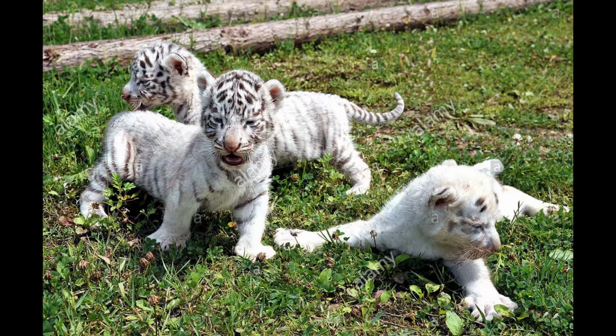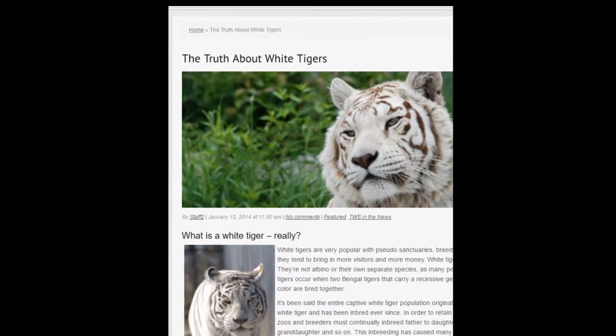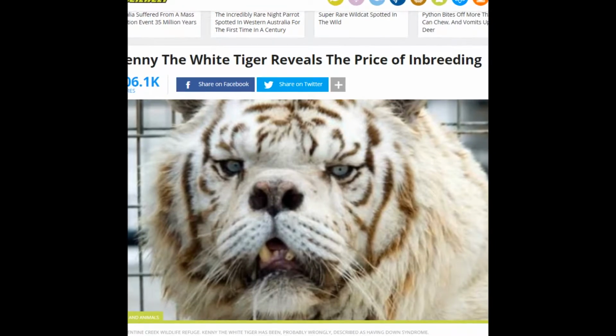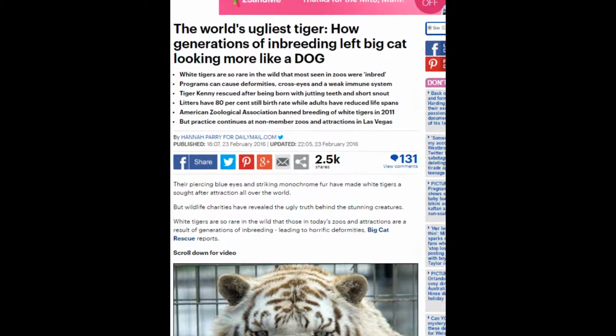The first white tiger was captured in India in 1951. Some believe all captive white tigers are descended from this one, and are therefore all related. This has been disputed as there is no evidence to prove that every white tiger has been inbred. However, many are born with health defects such as kidney and spine problems, crossed eyes and cleft palates.